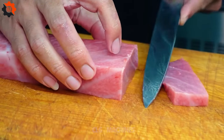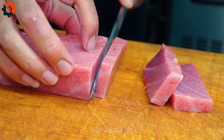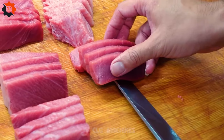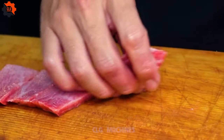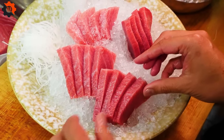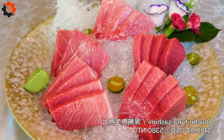With each bite, one can taste the harmony of cultures, the freshness of the ocean, the mastery of Japanese culinary techniques, and the boldness of Pakistani flavors. It's a culinary journey that celebrates diversity, creativity, and the sheer joy of food. So, the next time you find yourself in Karachi, don't just savor the flavors. Immerse yourself in the tale of the giant bluefin tuna, transformed into a culinary masterpiece that embodies the spirit of Pakistani gastronomy.